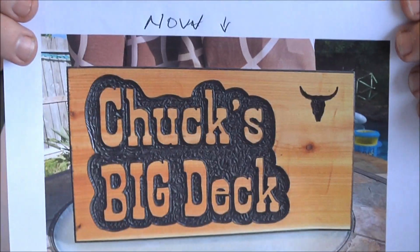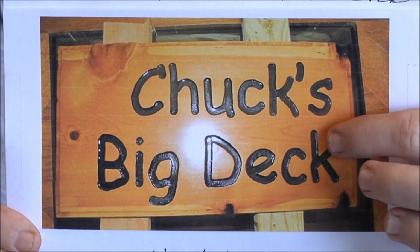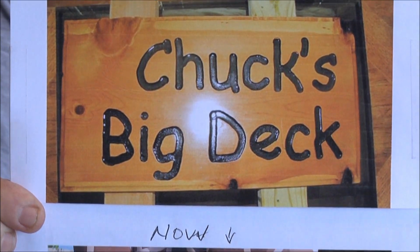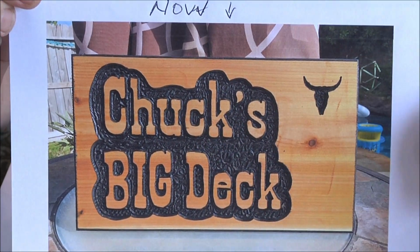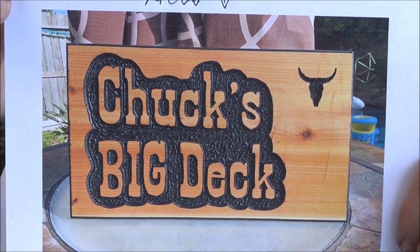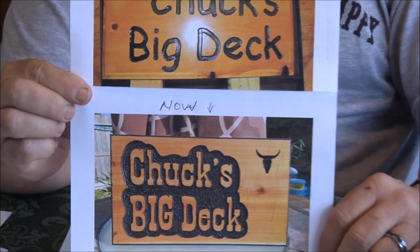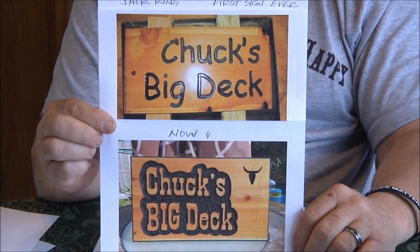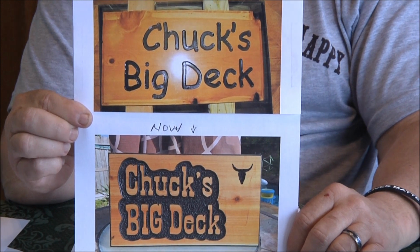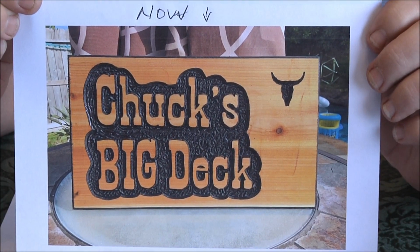Now here's one that was a little bit different. I've got both pictures on because this was his very first sign, and then after a while when he sent this to me, that's the improvement from just beginning to what he was doing when he sent this picture. And I think this is probably a couple months old. So his signs, as many of you guys that are starting out know, at the beginning your signs just keep getting better and better. You really see huge improvements. But great job, Jack King. Terrific work.